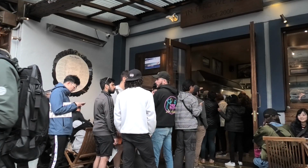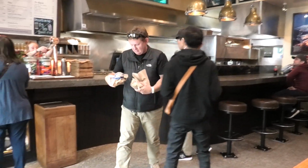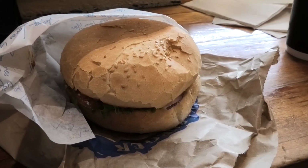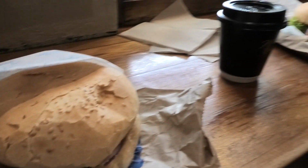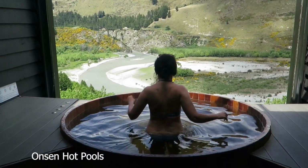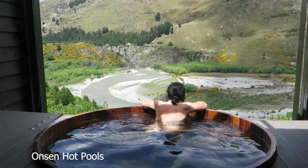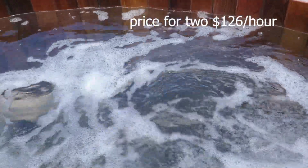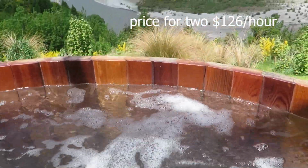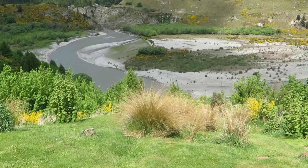Here is the famous Fergburger. We were told they make the best burgers in the world, and they certainly do. We would like to recommend Onsen Hot Pools. It's not far from Queenstown. A bit pricey at $126 an hour, but it's well worth it. The views are spectacular.